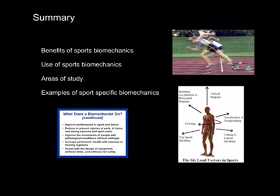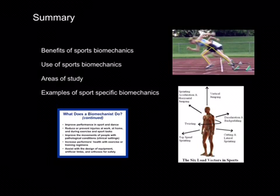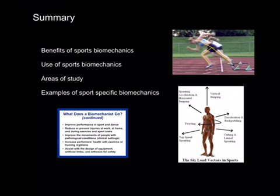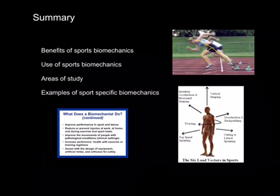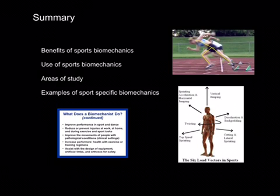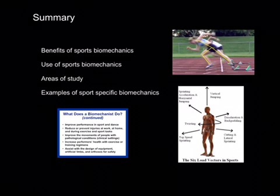Summarizing today's lesson on sports biomechanics, the two main benefits of sports biomechanics are injury prevention and performance enhancement. Coaches and athletes can do some other things with sports biomechanics that will be helpful for the athletic performance. They can analyze the different sport movements. They can select the best training exercises. They can design or choose sports equipment that best matches the athlete's needs. These are all things that can help with that performance. They can also incorporate some sports science and some kinesiology to help out.